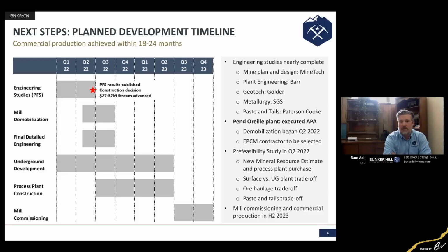We are still looking at a 1,500 ton a day processing rate and mining rate. We are, as everyone knows, going to be relocating the Pend Oreille plant. We're in the process of finalizing the detailed engineering. We've begun the process of looking for and reaching commercial terms with an EPCM contractor to do that work.